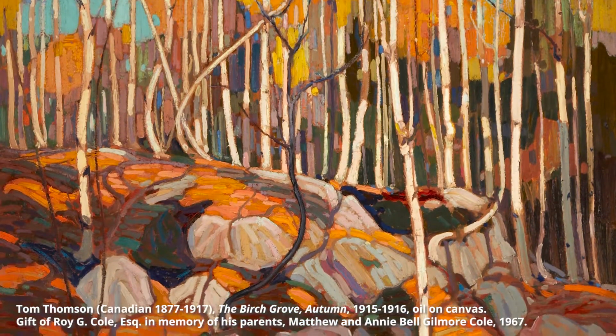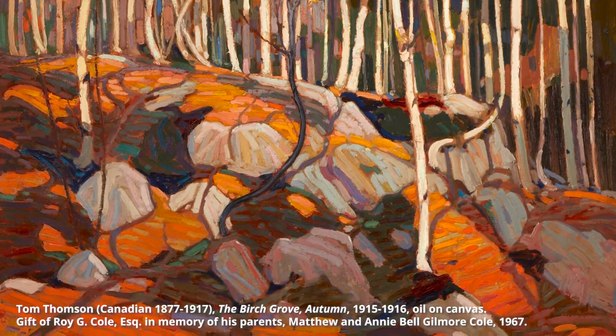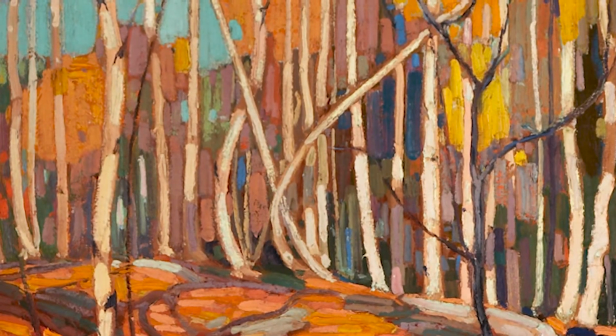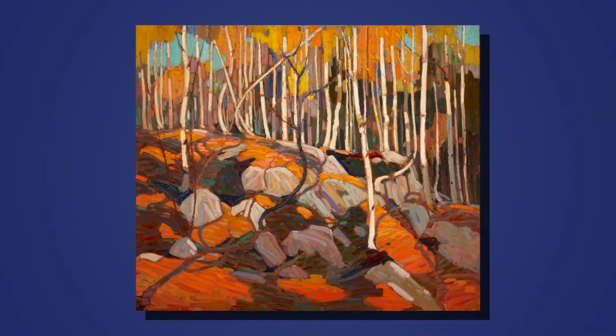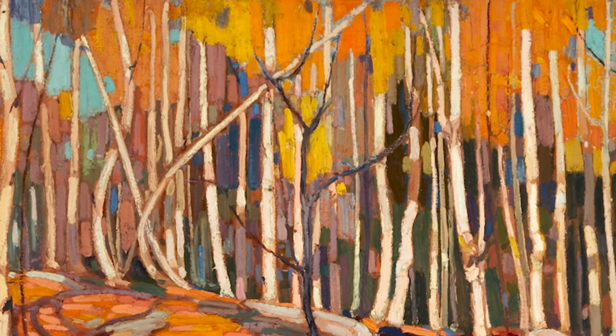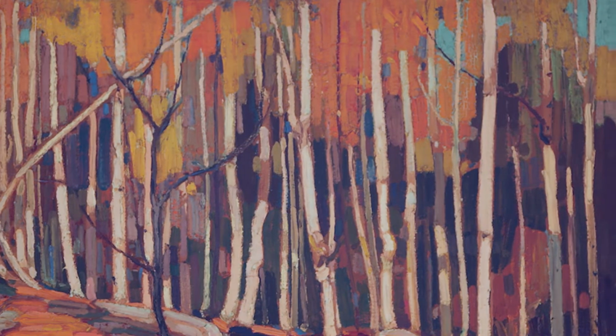We can see Thomson's characteristic brushwork and bold colors used to capture the unique details of a place he visited. Notice the slightly curved trunks of the birch trees and the particular arrangement of the rocks. But at the same time, we can see his growing sophistication as an artist as he explores a flattening of space and pattern in the way the trees and skies are painted in the top third of the canvas.